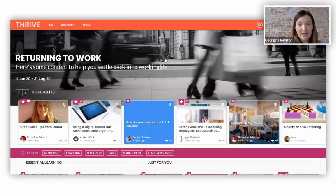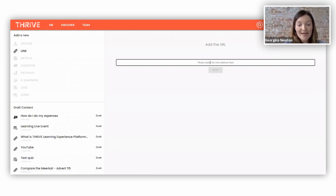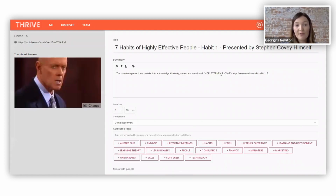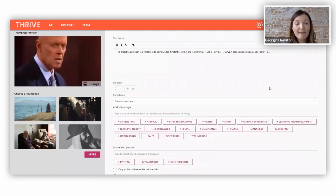So I'm just going to go back. Sorry, I've lost my page there. So I'm just going to copy and paste that link into this URL field here for uploading content. And that's going to pull through all of the metadata for me automatically from YouTube. So it will pull through the image, the title, and the summary information. That makes it really quick and easy for me to share content in the site.